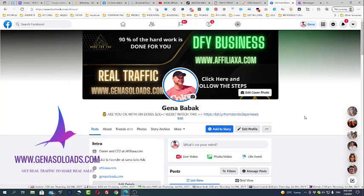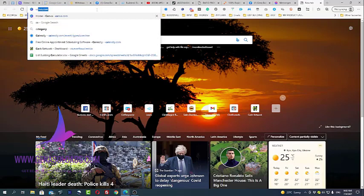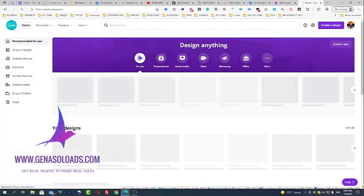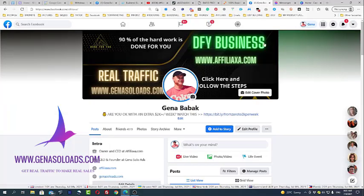And all you need to do to get free traffic from Facebook is two things. First of all, you need to create a Facebook cover. For this, just go to Canva, canva.com, and simply create a beautiful Facebook cover. As you can see, you will have a lot of different templates which you can use to create a beautiful Facebook cover for your Facebook profile for free.